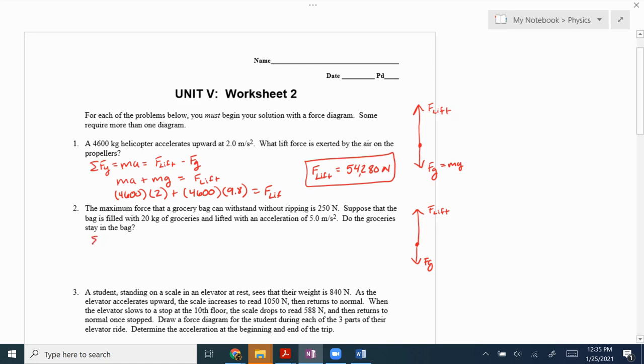So that means that my equation is going to pretty much look the same. I have ma equal to F lift minus Fg. Now it's really tempting to want to put the 250 newtons in for F lift. But actually, it's better to solve for F lift and then compare it to 250 to see whether the lift force is greater than 250 or less than 250, to tell us whether it rips or not. So that's what I'm going to go ahead and do. We have ma still on the left side of the equation. We're going to add the force of gravity to the other side. So again, that's going to put a plus mg on the left-hand side, and that's going to leave us with F lift on the right-hand side.